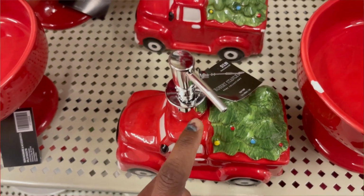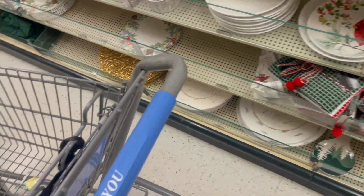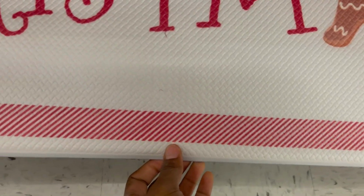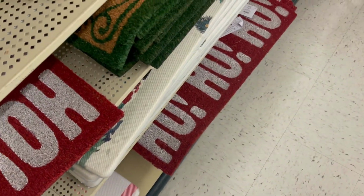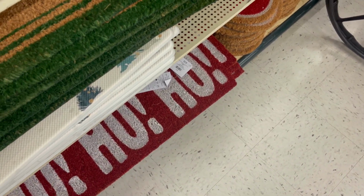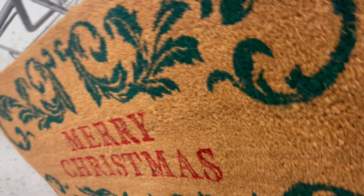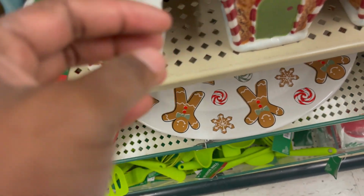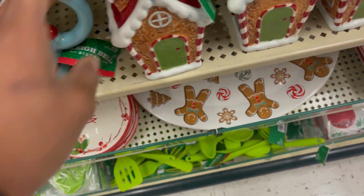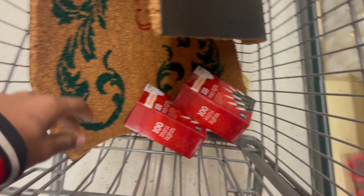I don't know. I'm so dispenser, but I don't want that one. It's the only one I see that they have over here. I like this. I got 2 packs of these.